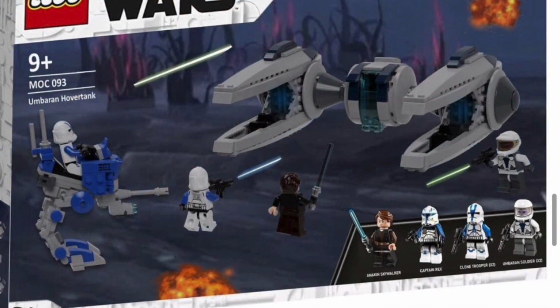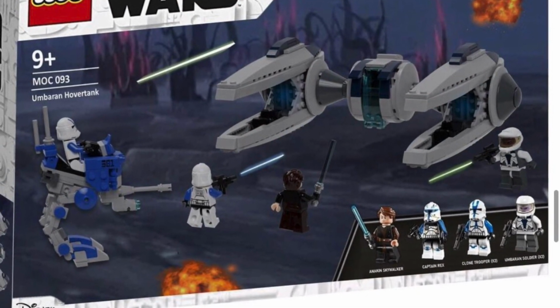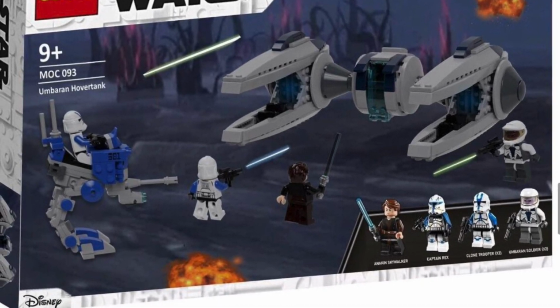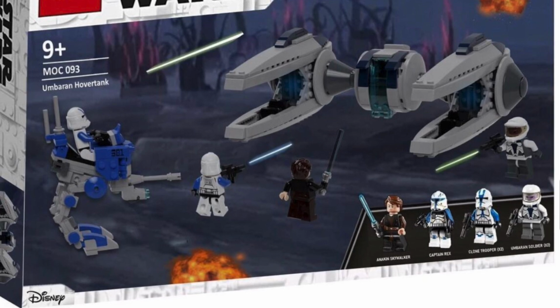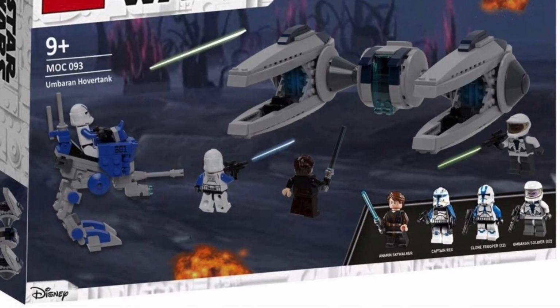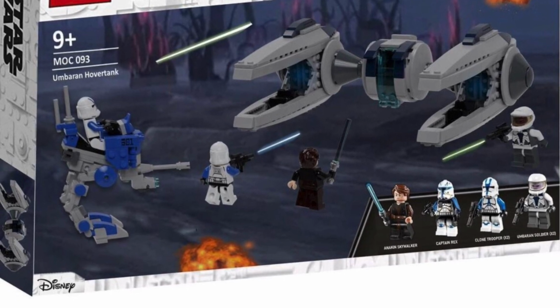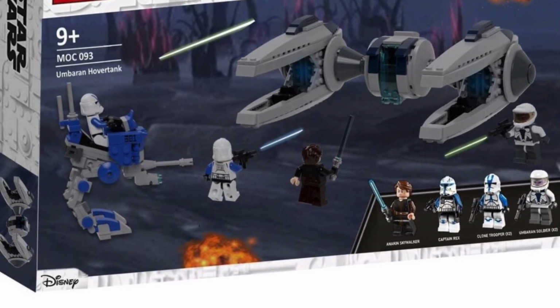One of the more unique sets I think that we could see would be a new kind of Umbaran themed Clone Wars set. The last time we got one of these was obviously like 6 years ago, I believe, in 2014, 2013, around that range. And to get a new one would be kind of weird, but also kind of cool at the same time. Obviously, you could make this Umbaran hover tank here, something we've never seen before in LEGO form. Something that would actually be kind of neat and unique to see in LEGO form.